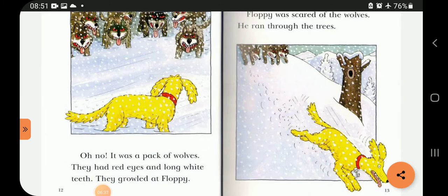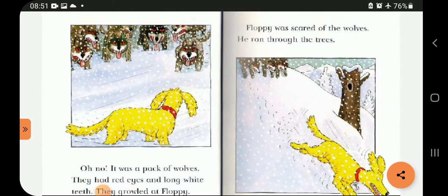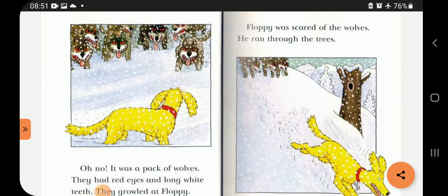Oh no, it was a pack of wolves. They had red eyes and long white teeth. They growled at Floppy. Floppy was scared of the wolves. He ran through the trees.